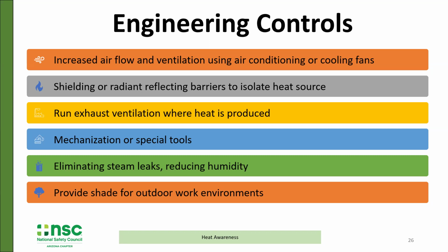Looking for other sources like steam that's going to raise that humidity level, which is really, really dangerous. And if people are working in an outdoor environment, provide shade areas for them to adequately rest and hydrate and recover so they can go back and be more efficient at their job.